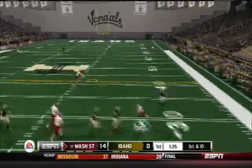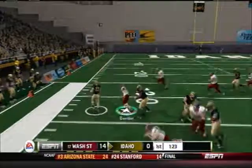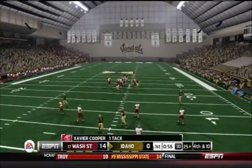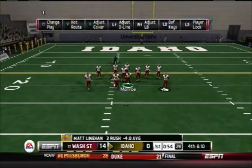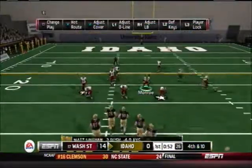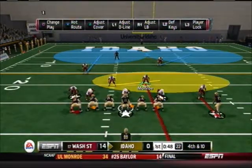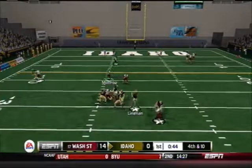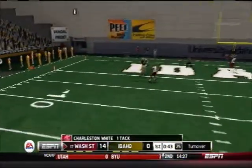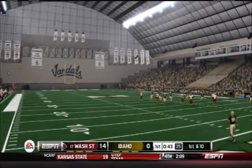We're looking. We're firing. Oh no, and it's thrown in the hands of the defense. And they will go for it. They do not want 3 points, they want a touchdown. We need to stop. Hold the middle, and it's thrown. Incomplete. Turnover on downs.